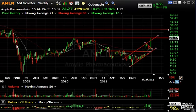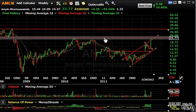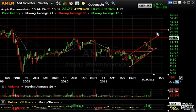a weekly chart, you'll see this goes back to 08, a 4-year high. The next target has got to be up around 33, 34. That's on an intermediate basis. Let's say a short-term target in the high 20s, around 28.